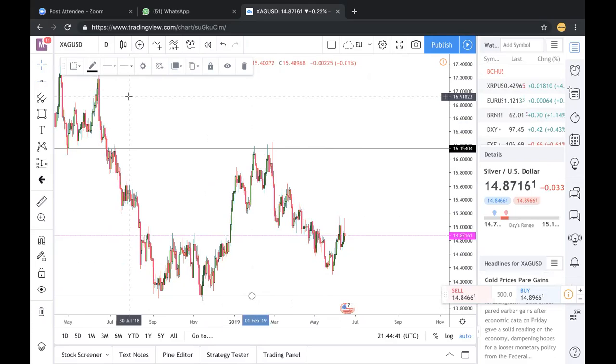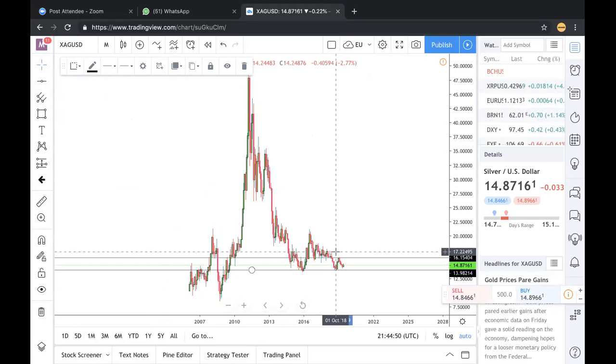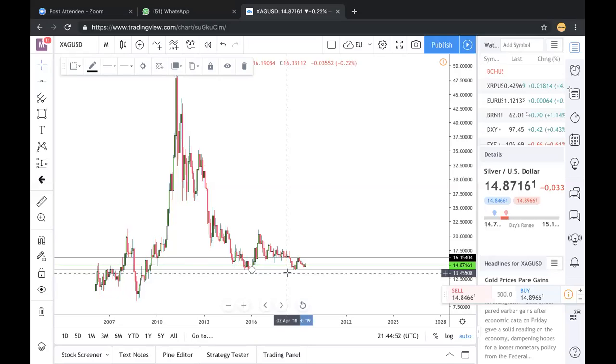Okay, so we're looking at silver. I'm looking at it on the daily. As a matter of fact, I'm looking at the monthly just to get a better look. Silver is clearly on a downtrend, and from the support and resistance that I drew, it's selling off into support.